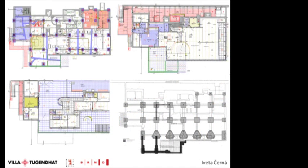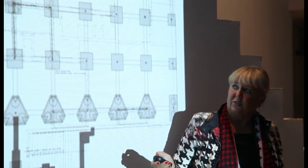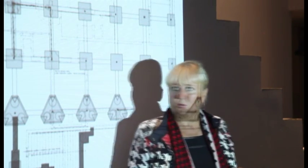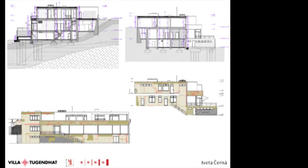So I wanted to comment on the floors. It's a basement, the first floor, second floor. So you can see here the onyx wall, the semicircle wall, and this is the top floor with the parent section and the children's section. I'm sorry, I probably have no time to continue. So this is the foundation. Sections, facades with the cracks.